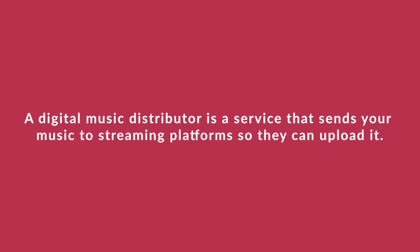If you want to upload your music to Spotify, Apple Music, Amazon, or any other music streaming service, you need to use a digital music distributor. A digital music distributor is a service that sends your music to streaming platforms so they can upload it. At the moment, there's no other way around using them. You can't just go to Spotify, click a button, and upload your song. They only accept music delivered to them by a distributor like DistroKid or TuneCore.